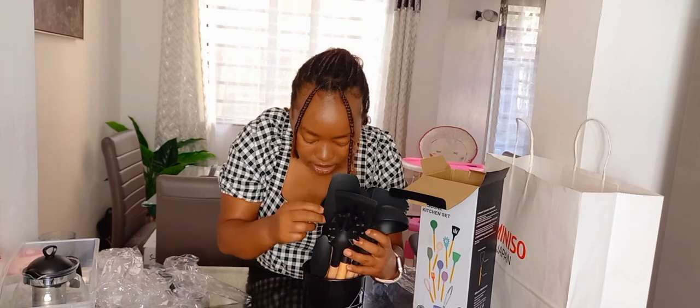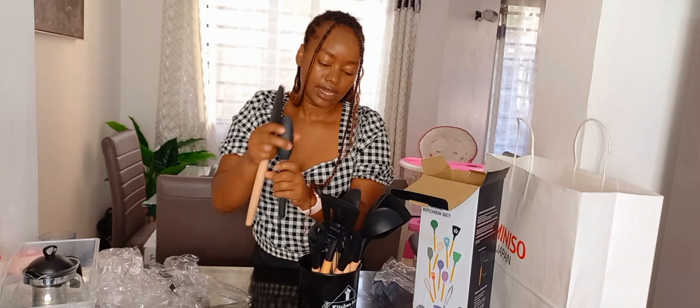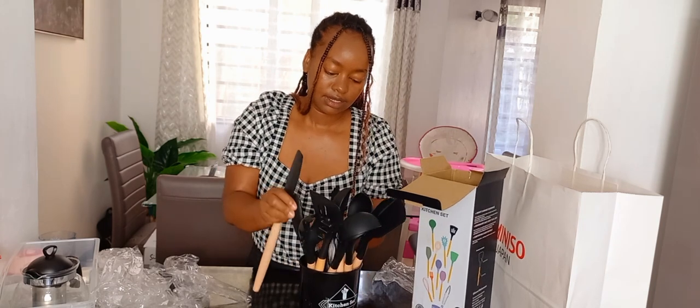Let's place them nicely. I think I need to close this so that it fits nicely. Why is it opening?